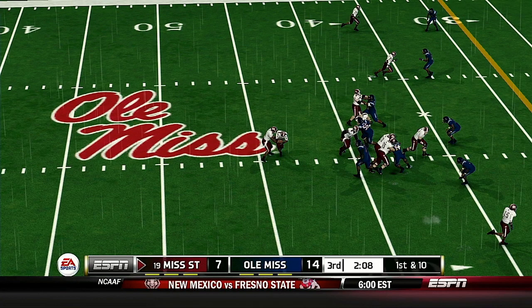He's taken down at about the 41. Those linebackers do a great job of stopping the run, but they need to be careful of the play-action pass. You can easily get fooled and give up some big yards through the air. It's second and 13. Ball on the 41.